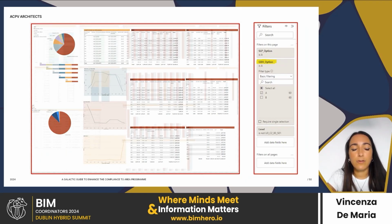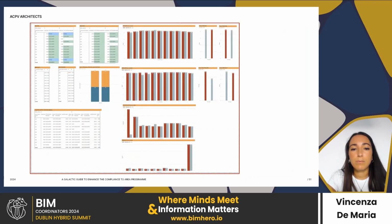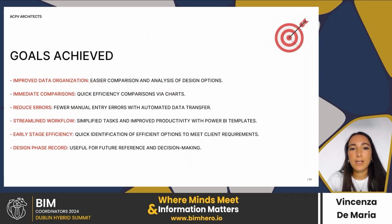And we have also set up this kind of dashboard that immediately gives you the comparison between options. So you can see if one option is more efficient than another. So it's really good also when clients ask you to make a real-time modification, also because this dashboard will be updated every time you add a new option. So this is one of the goals that we have achieved: a real-time comparison. The other goals, of course, are a shrunk and streamlined workflow, the possibility to understand the efficiency of an option from the early stage of a project, to reduce errors from manually entering data in Excel, because sometimes it happens, and also to have a record of different design phases.